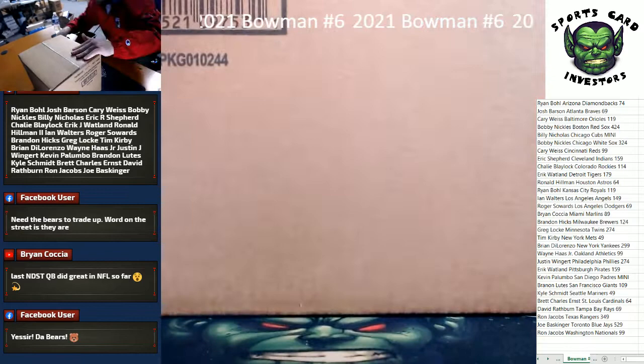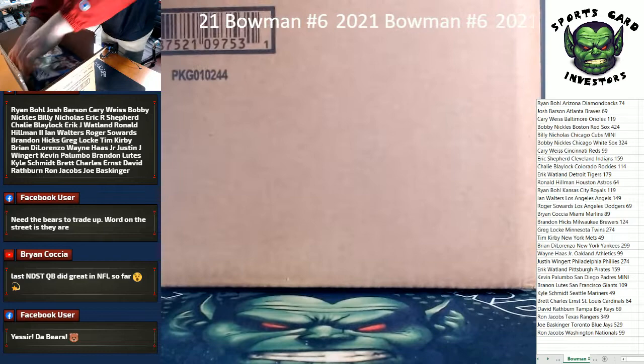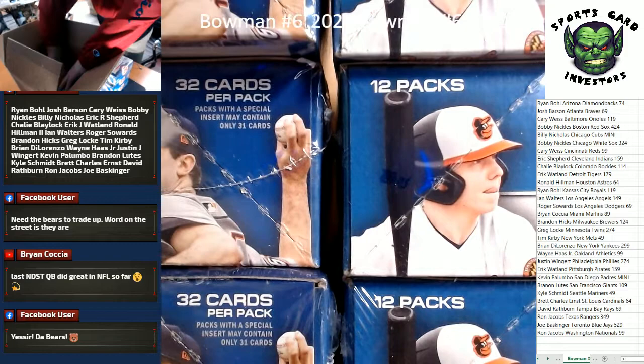Boxes out real quick. What pick do the Bears have, Ian, if they don't trade up? Are they in the top 10 or are they right outside of it?